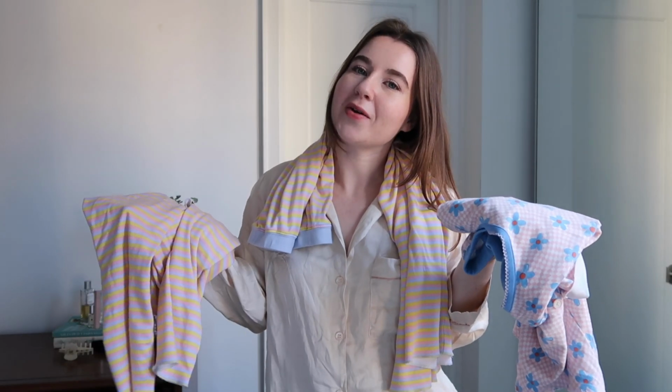The pants are really stretchy. They're a little bit more high-waisted. Overall, I really love Lake pajamas. I would recommend going for Pima cotton if you're considering it. Now we're going to talk about Cozyland.